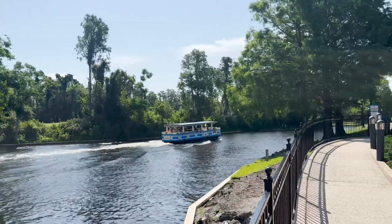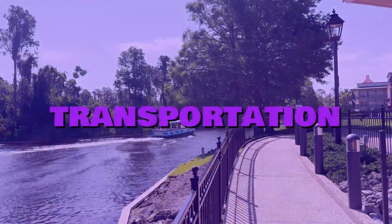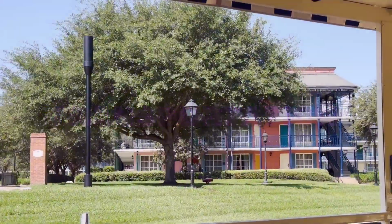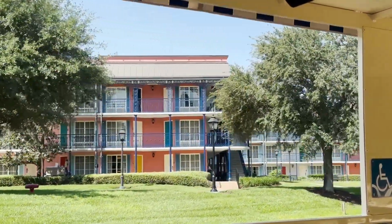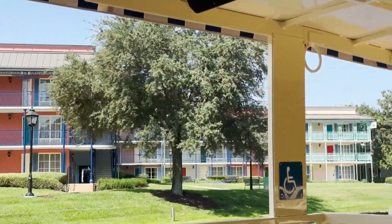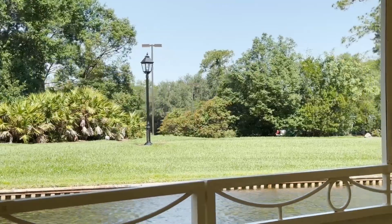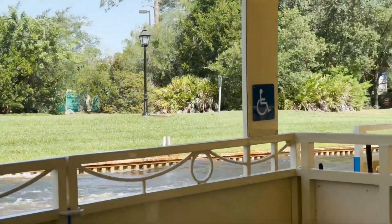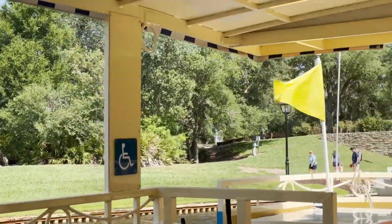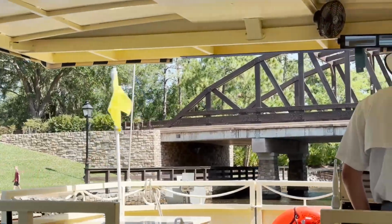Last but not least, there's bus transportation and water transportation that we discussed, and it is not necessarily a long ride whether you're going to the theme parks or to Disney Springs. However, sometimes waiting for that water taxi or bus transportation can be a little slow. Definitely. The bus transportation is something that I would try to avoid. Use the boat transportation if you can, or maybe a minivan.